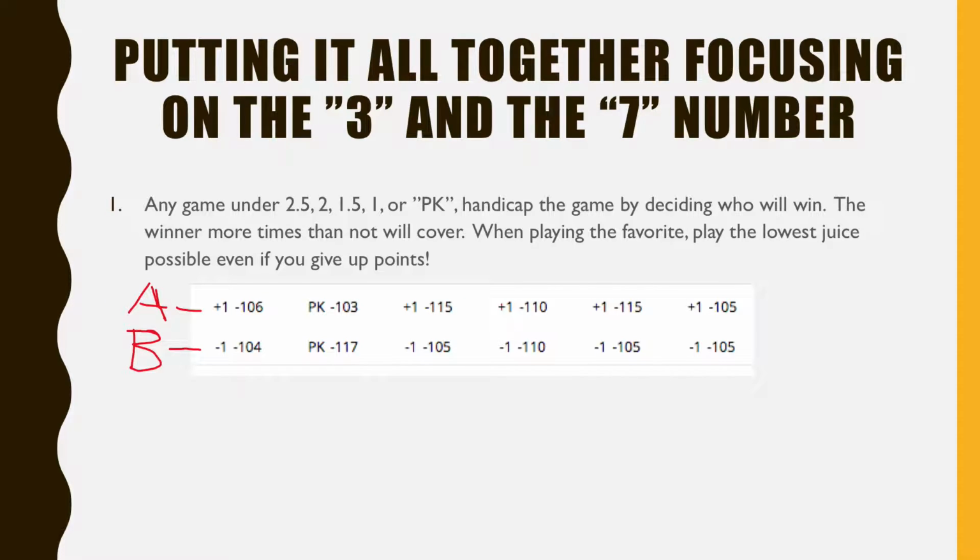All right, so let's put it all together, focusing on the 3 and the 7. We're going to cover some stuff going back to the 3 that we talked about last week, but I didn't get this in last week's video, so we're going to put it up here today. Any game under 2.5, not 3, okay, just any game that's 2.5, 2, 1.5, 1, whether it's plus 2.5, minus 2.5, whoever you're focused on, or if it's a pick, which basically is even money, you're picking either team. Handicap the game by deciding who you think will win.